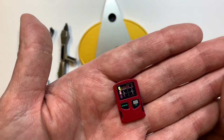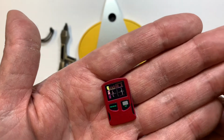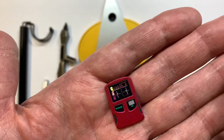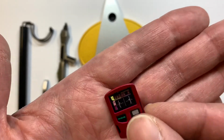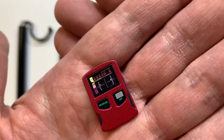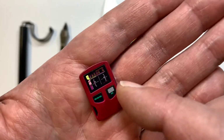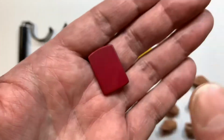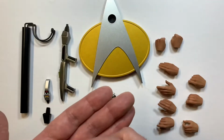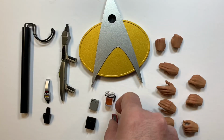Over here, we have his pad. His personal access display device, aka the HoloPad, which is pretty much like an iPad we have today. It's got all the basic stuff on there. Different alien races use these things in different worlds, so they can use these things to communicate, I'm sure, too. Pretty sweet looking. Nice detail in there. It doesn't light up or anything like that, but just looks cool.